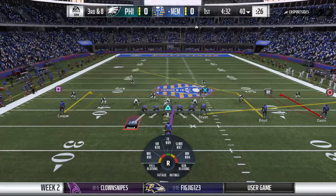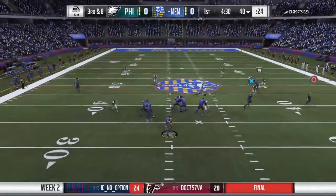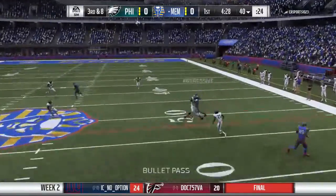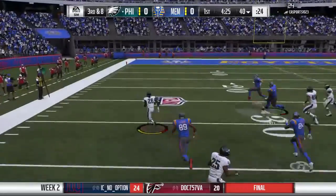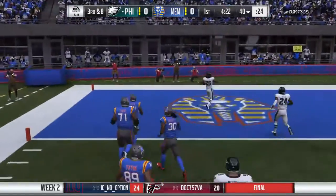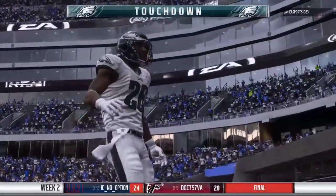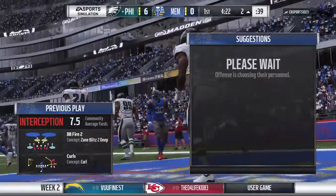Made it very difficult. So the failure to connect on 2nd down, that leaves them staring up here at a 3rd and 8. He rifles one that's intercepted. Dante Jackson picks it. And he takes this one back into the end zone. And the Eagles defense gets a pick-6 TD.